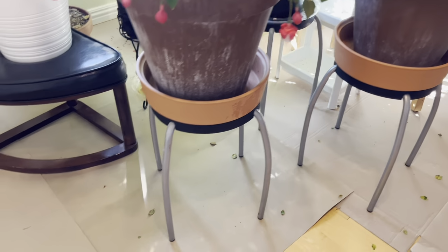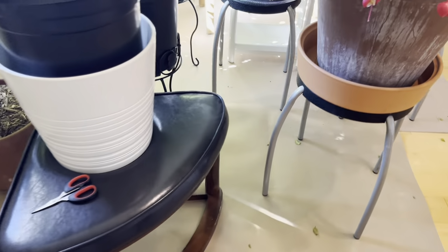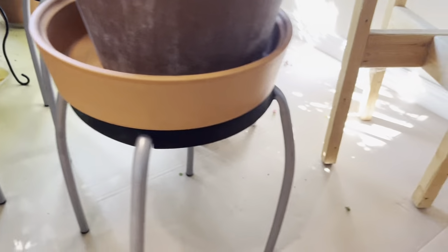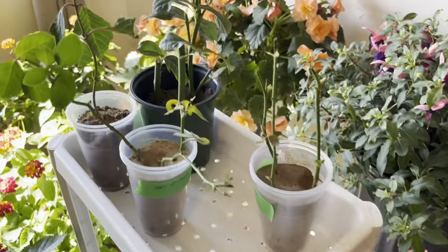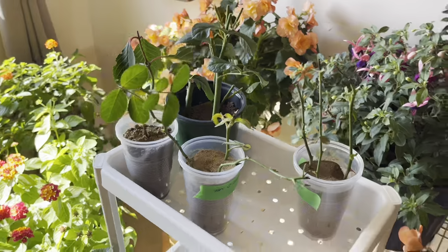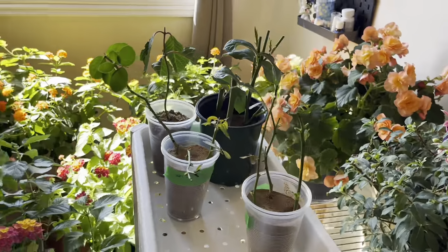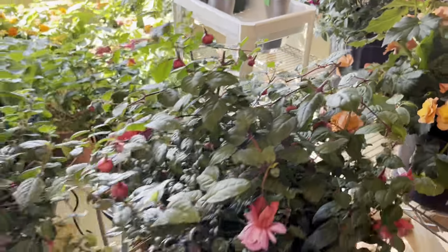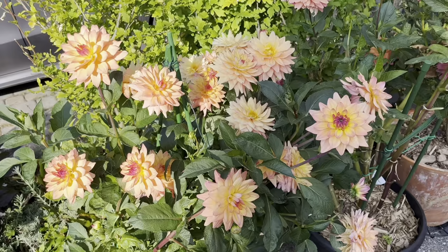I did put cardboard to protect my flooring. You can see some of the leaves are dropping already. I don't want it to make a mess on my hardwood floor. So yeah. Oh yes, I'm propagating some. I love propagating stuff, experimenting. I'm not always successful, but it's such a fun process. So I'm trying to propagate some roses there. Yeah, there you have it. That's my setup.